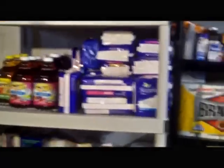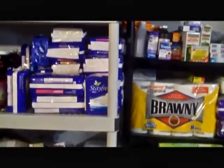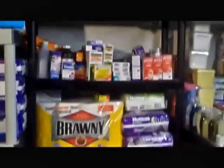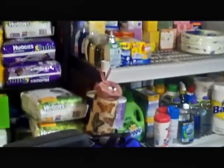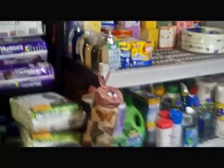And here are my shelves that I keep non-perishable food items, cleaning supplies, other overstock of feminine products, medicine, paper products, and more cleaning supplies. And right there I have a plastic bag holder for if I'm not using reusable bags. When I bring the stuff home from the store, I can just throw them right in there. So it works out really nicely.